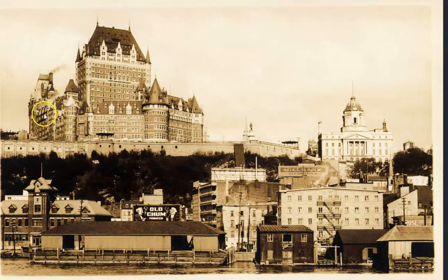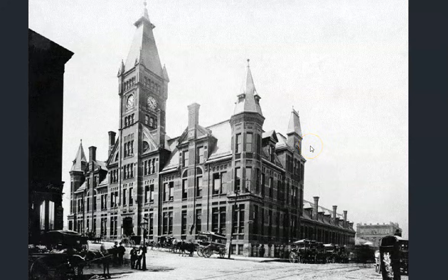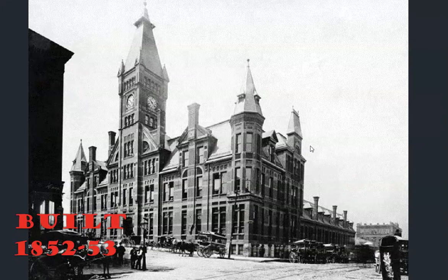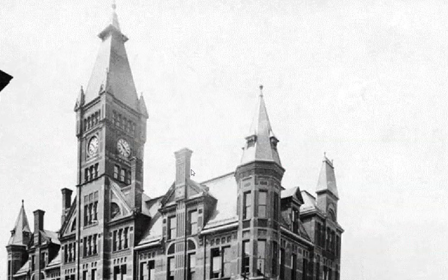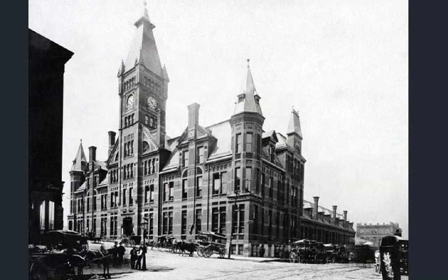So I think here it is, the Chateau Frontenac here in the 40s. Looking spectacular, looking old, looking all like one building. This is the Wells Street Station in Chicago for the Chicago and Northwestern Railway. This one is said to have been built 1852, 1853, very, very early time period for our North American narrative. Also supposedly burned down in the Chicago fire and then rebuilt in 1881. I assume that this would be the rebuilt version. Not much difference really though, is there?